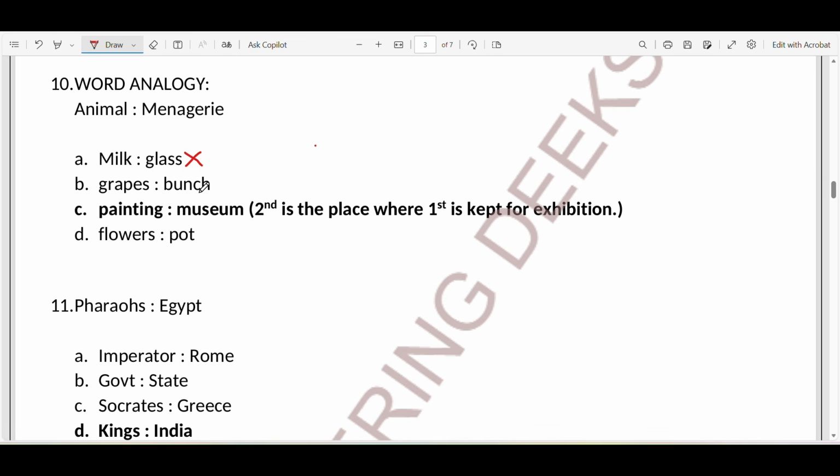And next we are having grapes and bunch. Bunch is also the container of grapes, because only one grape is not there, so we will be taking a bunch of grapes from the grape plant. So this is also not a correct relation. And when you go to the fourth one, flowers versus pot. Pot is also a container, because from the pot the plant will be raised, and from the plants flowers will be raised. So pot is not a place for exhibiting the flowers. So this is also not true, right?